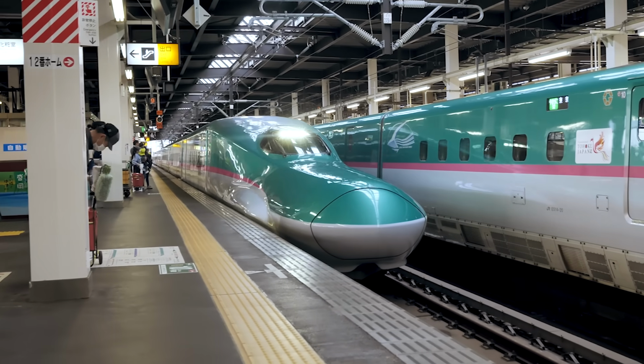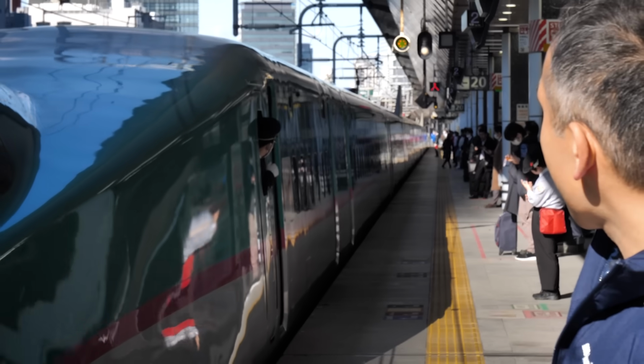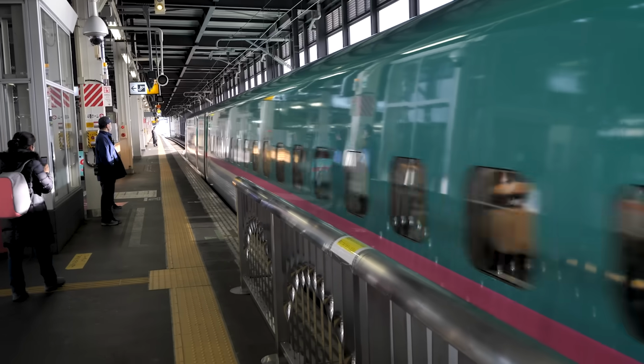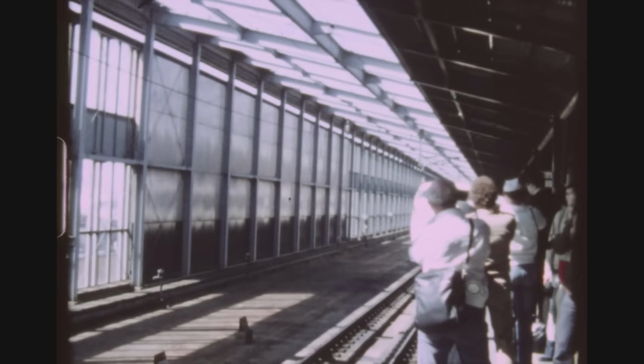It's not often when you think of a country, you instantly think of a train, and yet say the word Japan and that is exactly what comes to mind. Since the bullet train was first introduced in 1964, it quickly stole the world's imagination and put Japan on the map as a technological innovator.